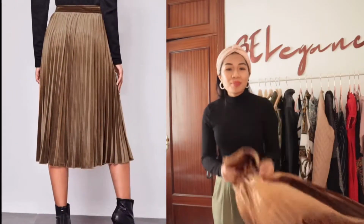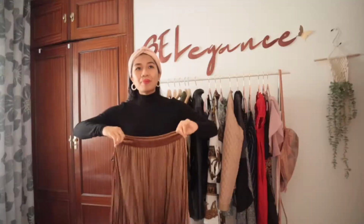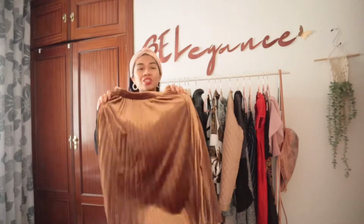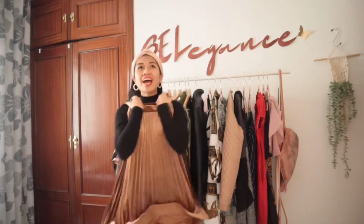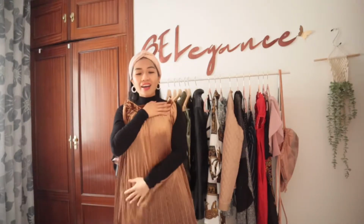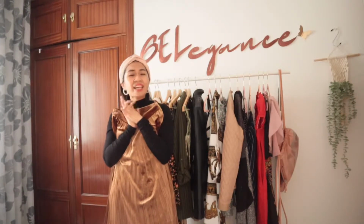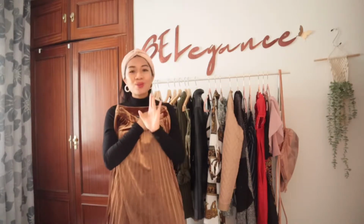So the next item is again a skirt. I don't know, but this pleated velvet skirt is just the best purchase I ever had. No, I think almost all of them. I just can't believe that I found this one, because if I said everything before, I'm gonna say es todo. Es todo lo que quiero.